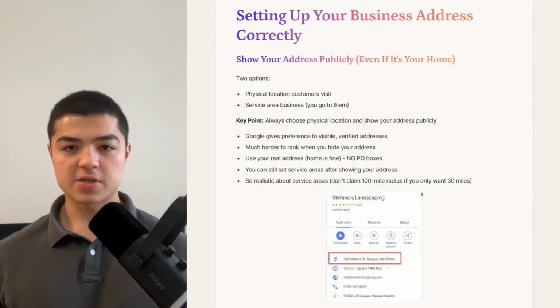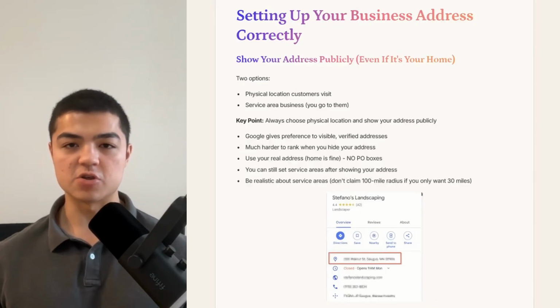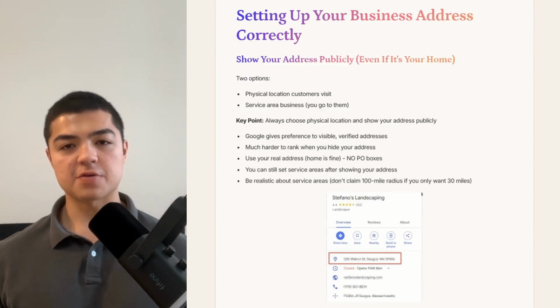Even with a visible address, you can still set up service areas to show Google exactly where you provide services. You should be specific and realistic. Don't claim you serve a 100-mile radius if you really only want to work within 30 miles of your location. Google rewards businesses that have clearly defined reasonable service areas. You can add up to 20 service areas, and you should include all the cities and neighborhoods you actually serve.